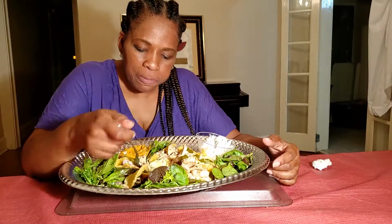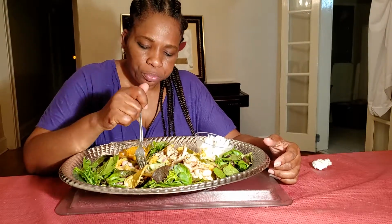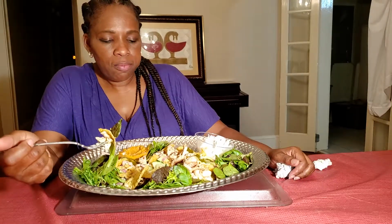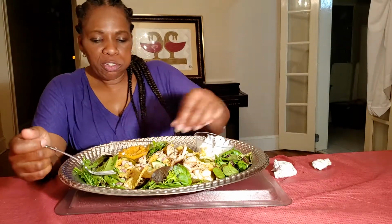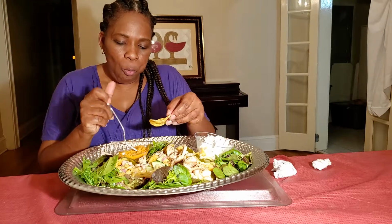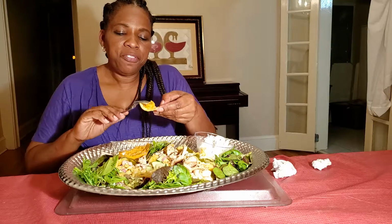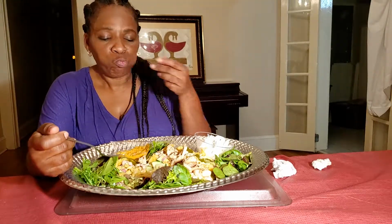Most of my meals I prepare, I eat it for 2 meals. So I never eat it in one sitting. And this looks like it's going to be one of those meals. It was very good. I want to try to eat some more of this hummus. Buffalo style hummus dip. I really don't want to waste it.